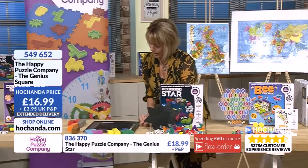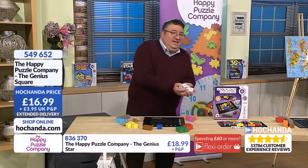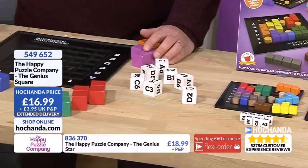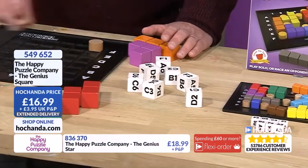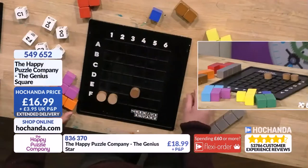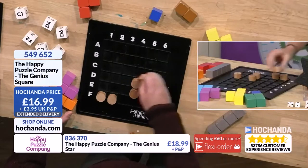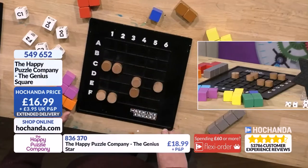Right. Are we ready again then? Yes. This is the key one now. This is where we see who the Hochanda Tuesday morning champion is. Okay, here come our coordinates this time. We'll do it from the bottom this time, F1. F2. E4. D6, D4, C1, and C2. That's interesting because the whole of the top two layers are blank. Look at that.